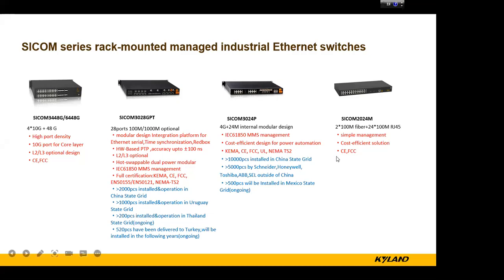And the fourth one is the most cost-efficient solution. This is the SICON 2024N. The N here means it supports simple management. It can support the simple management function, and it is the cheapest solution among KYLAND rack mount switches.